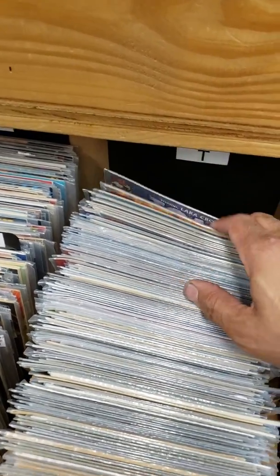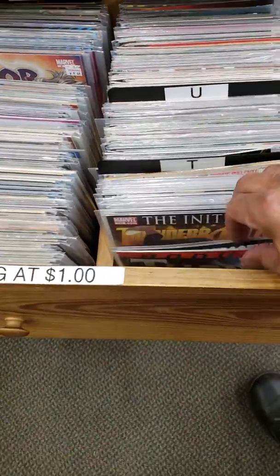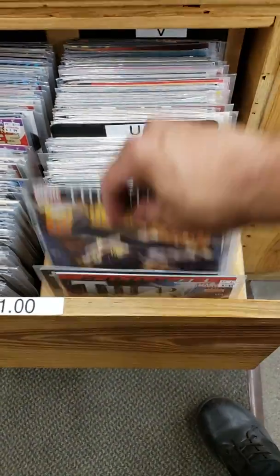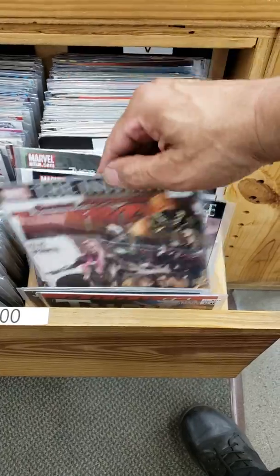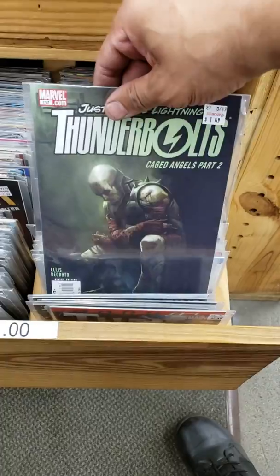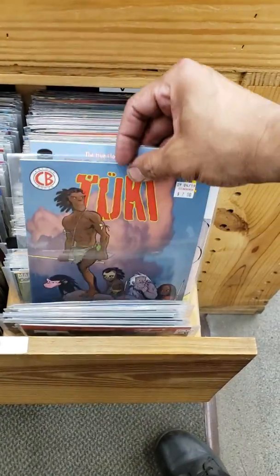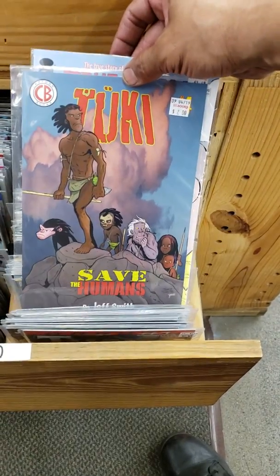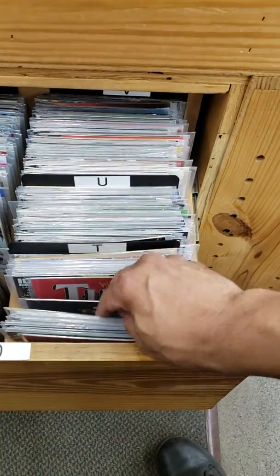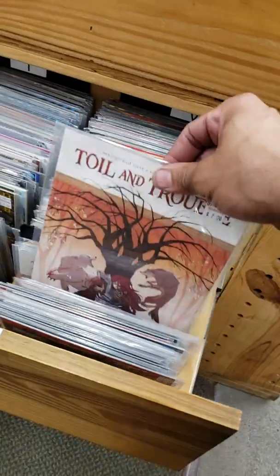These are Tomb Raiders. There's Store, Twilight Zone. So I got these covers here, Diodato and Clayton Crain covers. I got all of those because I just love Diodato artwork. Jeff Smith, Tuki. Okay, Toil and Trouble.